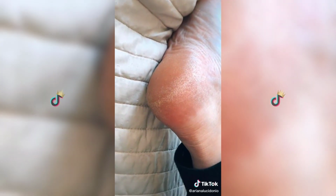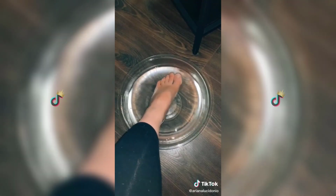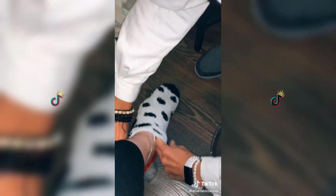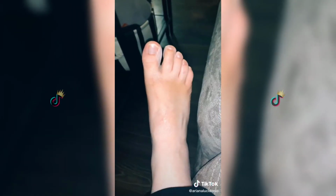And as you can see, I have really dry heels as well as a huge callus on my big toe that is extremely stubborn. So I soaked my feet for about 15 minutes and put on these booties for 90 and I chilled with some socks on. It really wasn't too uncomfortable. And then I washed off all of the residue.